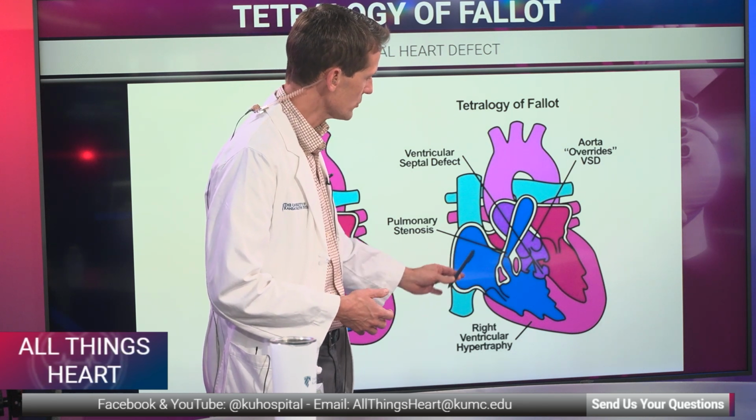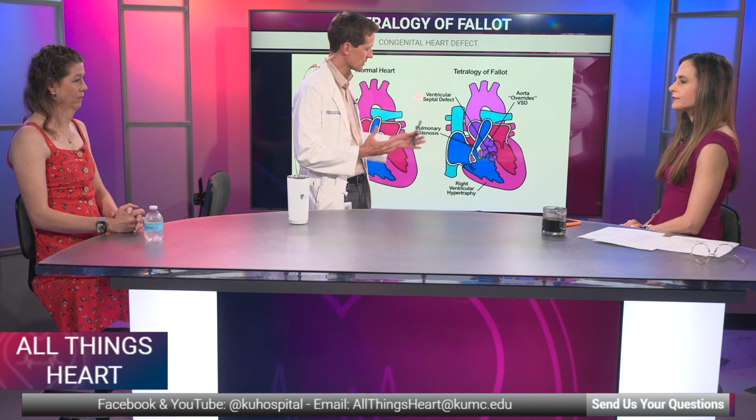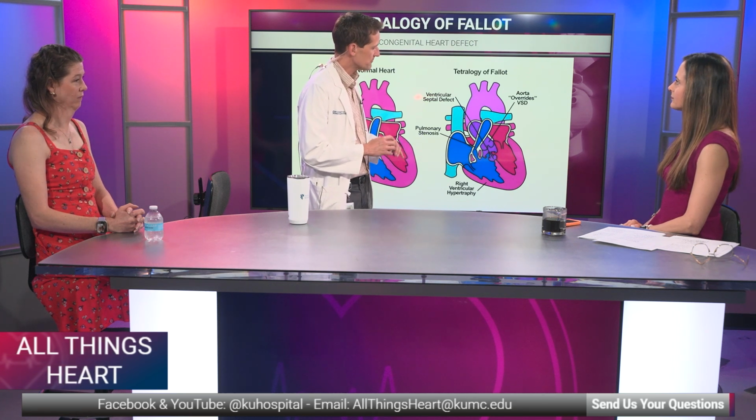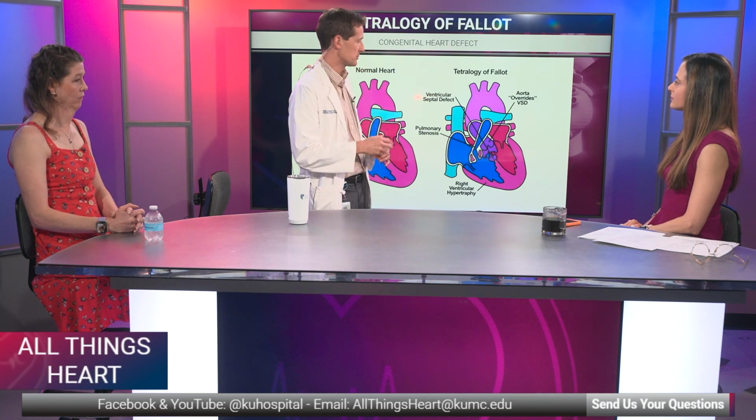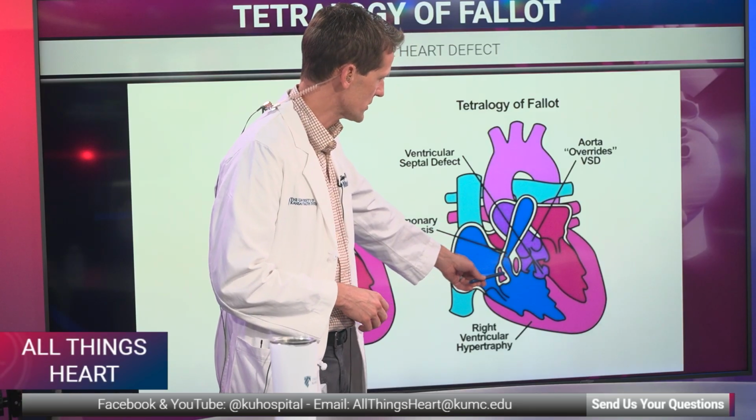And so really, you can think of Tetralogy of Fallot as 4 things, and that's the way it was first described. But fundamentally, there's really 2 problems that need to be fixed. One is a hole, you got to get rid of the hole, and 2 is this narrowing.